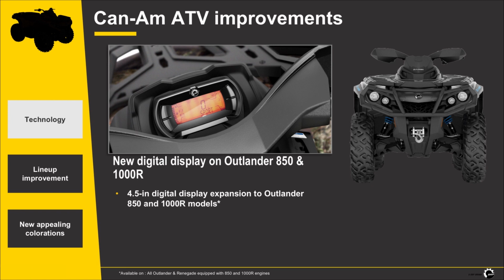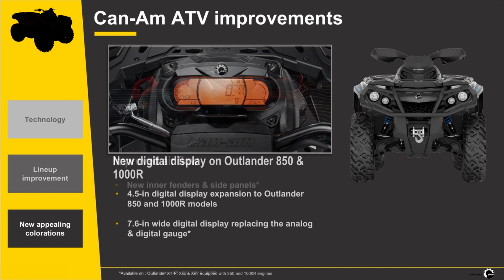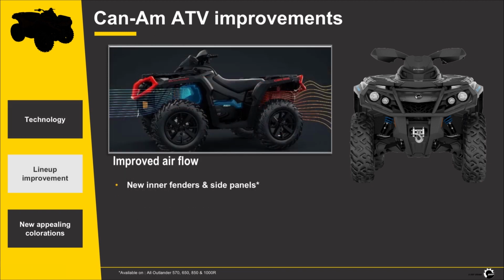Premium models such as the XTP and limited packages take it a step further by switching from the analog and digital gauge to the 7.6-inch fully digital display. Proven on other BRP product lines, this new display provides better visibility and quick access to all the information you need. As well, for 2020, new inner fenders and side panels make the temperature cooler and more comfortable for the rider on all Outlander 570, 650, 850, and 1000R models. In fact, tests have shown that the difference in temperature felt around the rider is reduced by close to 36 degrees Fahrenheit or 20 degrees Celsius compared to the previous model.